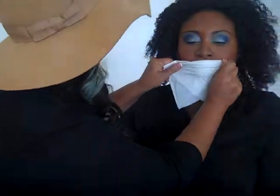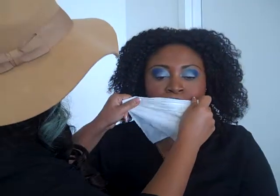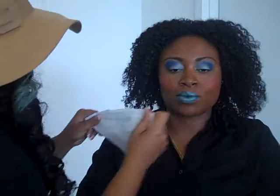So what I'm going to do is take a tissue, and I'm going to press that color down. Okay? And then I'm going to take a clean tissue, and I'm going to take a translucent powder. My mixing palette is my go-to everything. I'll put a little bit of that translucent powder on there.